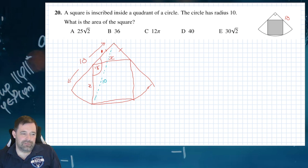Not drawn to scale. What, this one here or the previous one? I assume you mean the previous one.